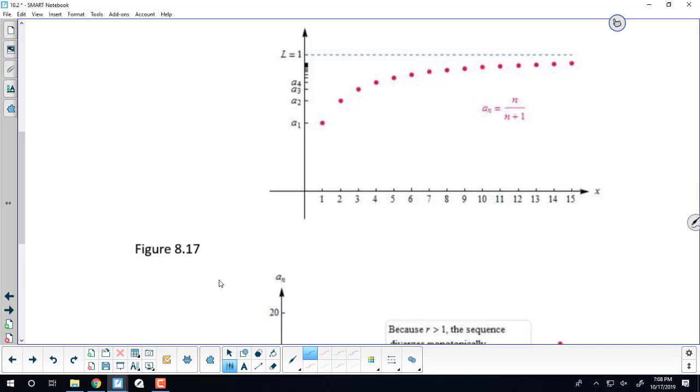But the combination that this sequence is monotonic and bounded. Monotonic tells us that it never changes direction, and bounded means that there's some number that all of those terms are less than. And from our plot, we plotted even more points. We could clearly see that it looked like there was a horizontal asymptote sort of in the continuous realm. So this thing here converges.